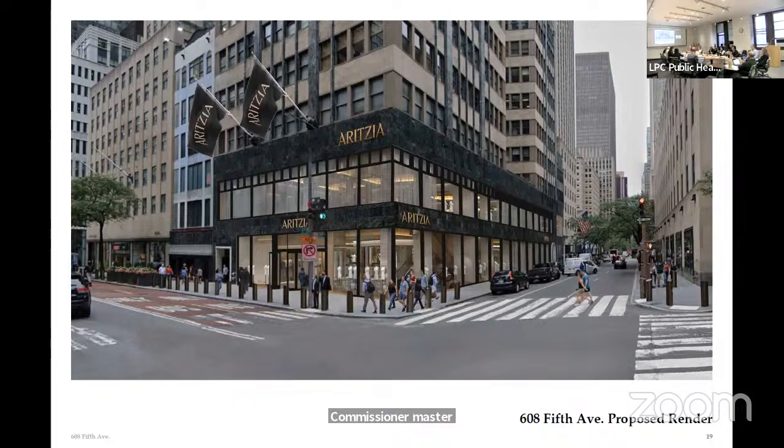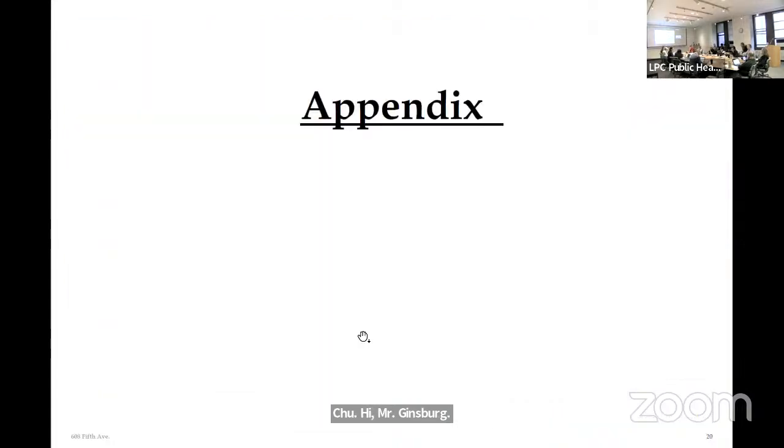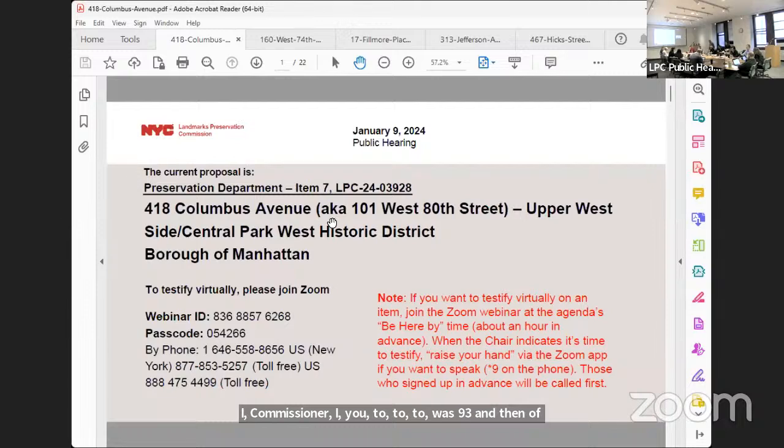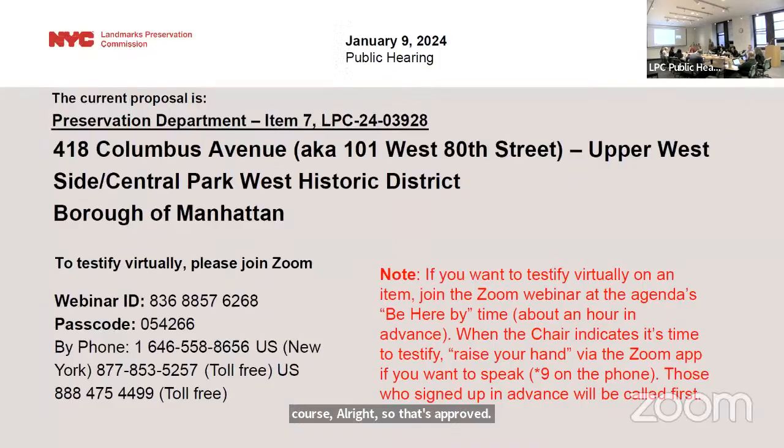Second. Mark, will you call the vote? Chair Carroll. Aye. Commissioner Chopin. Aye. Commissioner Chen. Aye. Commissioner Chu. Aye. Commissioner Ginsburg. Aye. Commissioner Goldblum. Aye. Commissioner Jefferson. Aye. Commissioner Lutfi. Commissioner Master. Aye. With 9 in favor and none opposed, the motion passes. All right, so that's approved. Thank you. And just work with the staff on the signage, and we'll move to the next item.